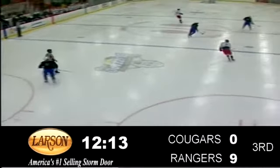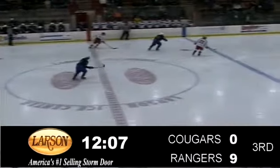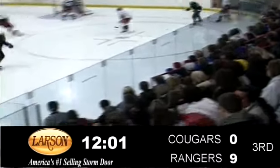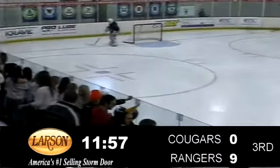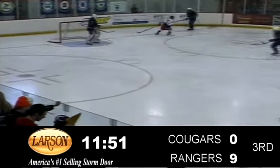Ritter's house will carry it in. And this one is headed by Hogue. Hogue back to Kump. Here's Kump. Center ice. He'll dump it all the way down to the Brookings zone and give chase. Here comes Roberts. Roberts will try and keep it in, but Ritter's house will intercept and send it the length of the ice. And again, Brookings killing off this Aberdeen power play. Just under 12 minutes to go here in the third. It's 9-0 Brookings here in our fourth and final game of the night.